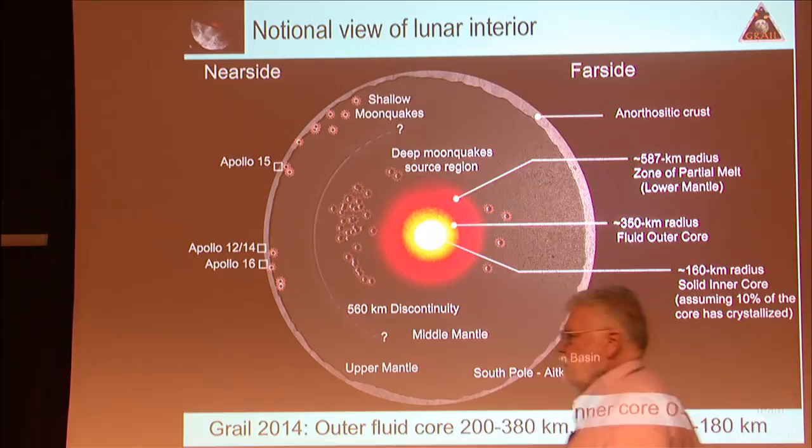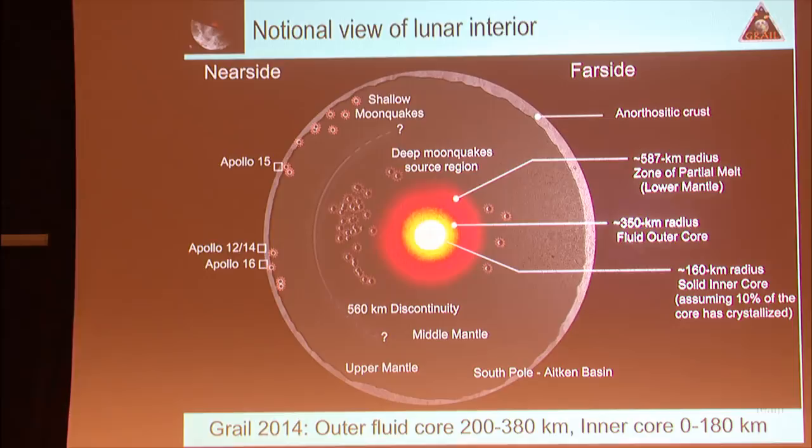How do we know that? Well, it's because we can see how the moon flexes under tides. The distance between the moon and the Earth varies a little bit during the month. It's a slightly elliptical orbit. And as the tidal forces change, the moon flexes underneath that. As the mission progressed, we had a time-varying gravity field. We could see that tidal distortion of the moon. And the distortion is way too large for a solid core. So that tells us that the core is not only there, but it's also fluid.